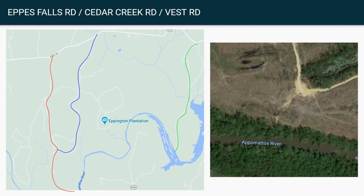And obviously, I guess they've cut down some trees right here. So, somebody owns the land, but the question is whether you're allowed to go on it. Now, that's for you to decide.